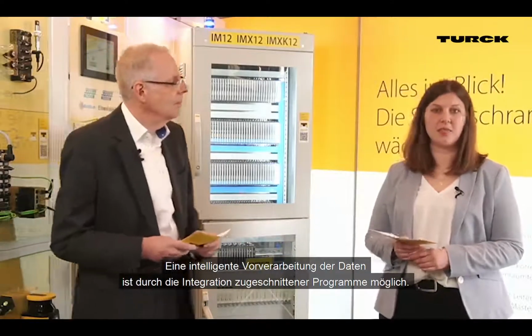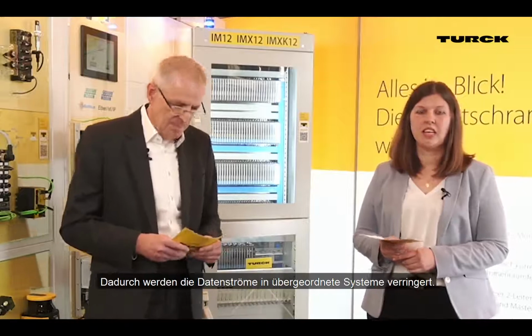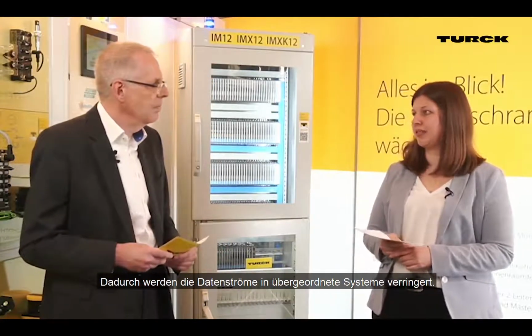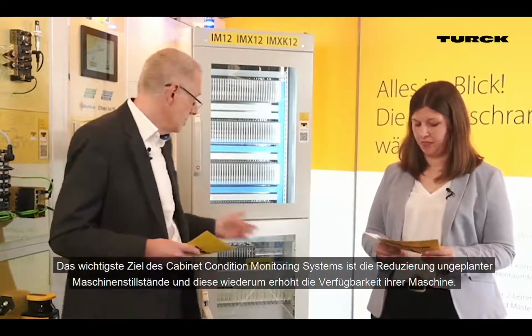Customized programs can be integrated to allow intelligent pre-processing of data, and this reduces data streams to higher level systems. Okay, I think the most important goal of this cabinet condition monitoring is really reducing unplanned machine downtimes and thus increasing machine availability.